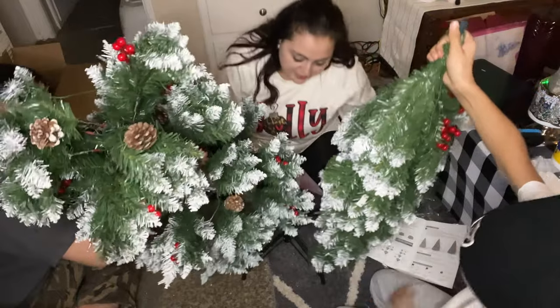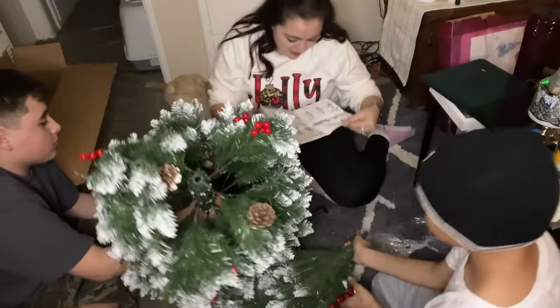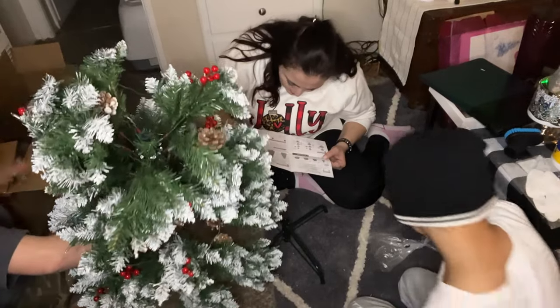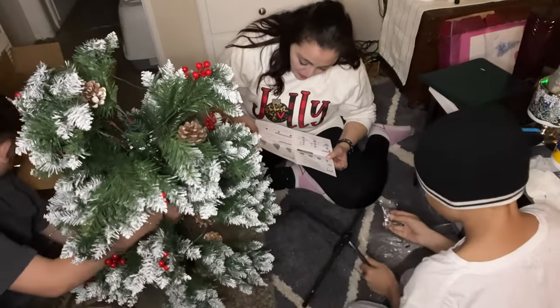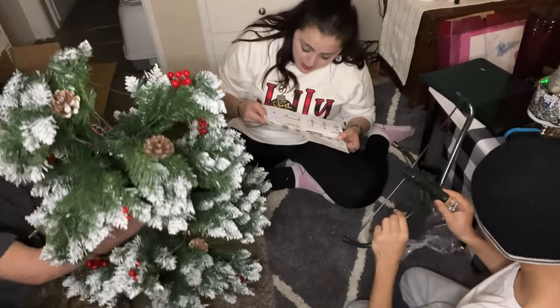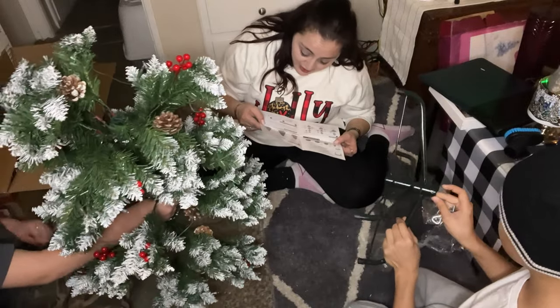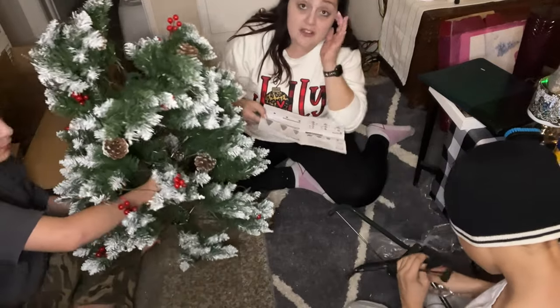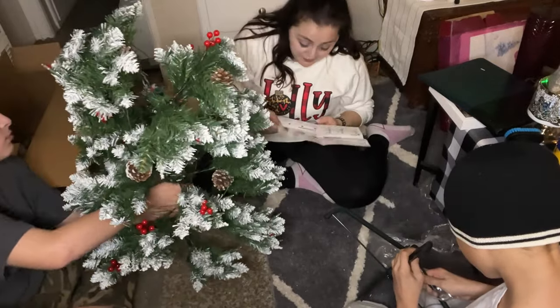Hold on, let's look at the directions. Okay, so it says one piece. But it's a 5 foot tree, 1.5 meters. They also have 6 foot, 6.5 feet, 7 feet, and 9 feet. I got the 5 foot, and I got the skinnier one because of our space.